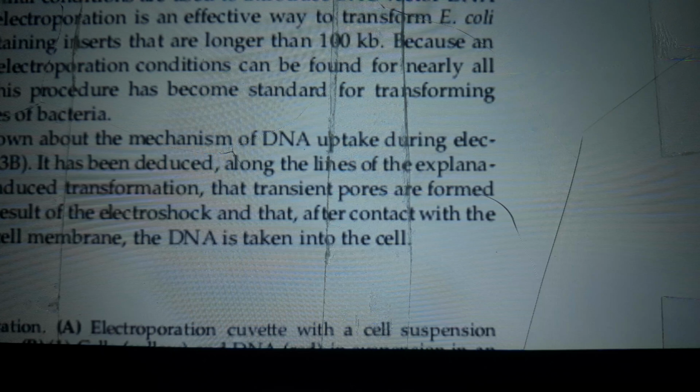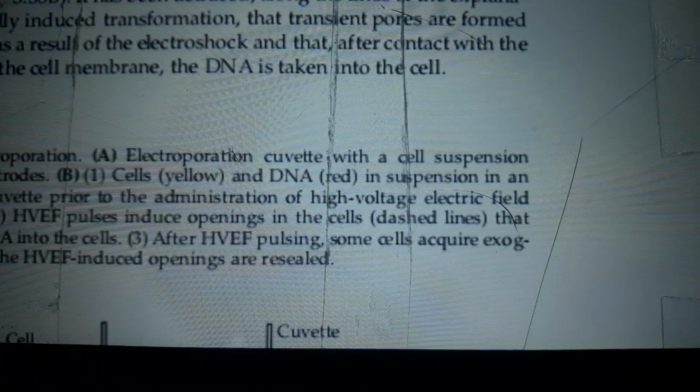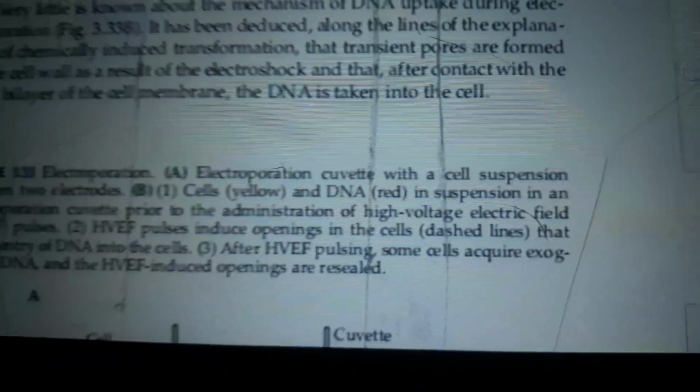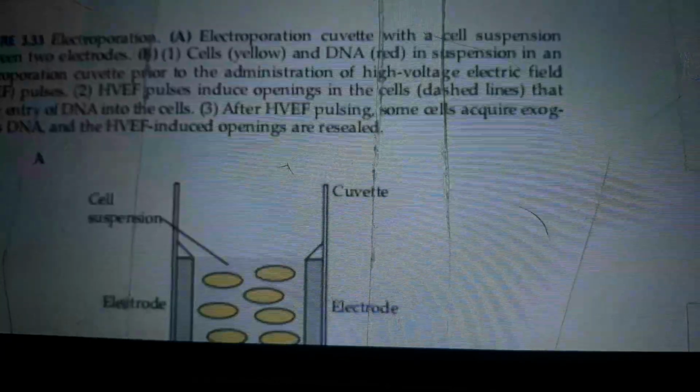It has been deduced, along the lines of the explanation of chemically induced transformation, that transient pores are formed in the cell wall as a result of the electroshock, and that after contact with the lipid bilayer of the cell membrane, the DNA is taken into the cell.